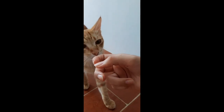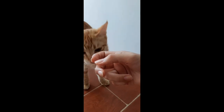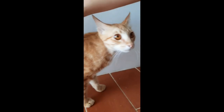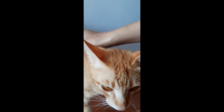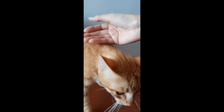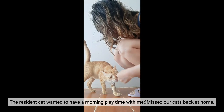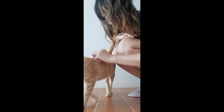So as I went upstairs to get changed, this cutie kitty came to me. And she surely wanted to have some playtime before I proceeded to the boat dive. She's so cute! I now miss my cats back at home.